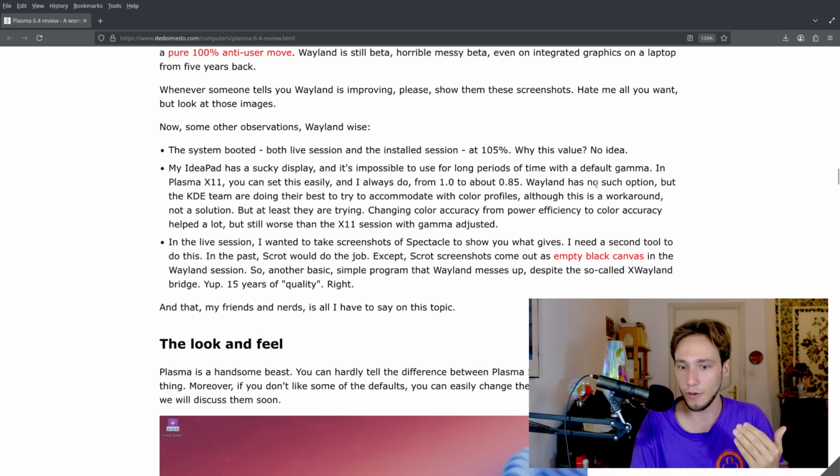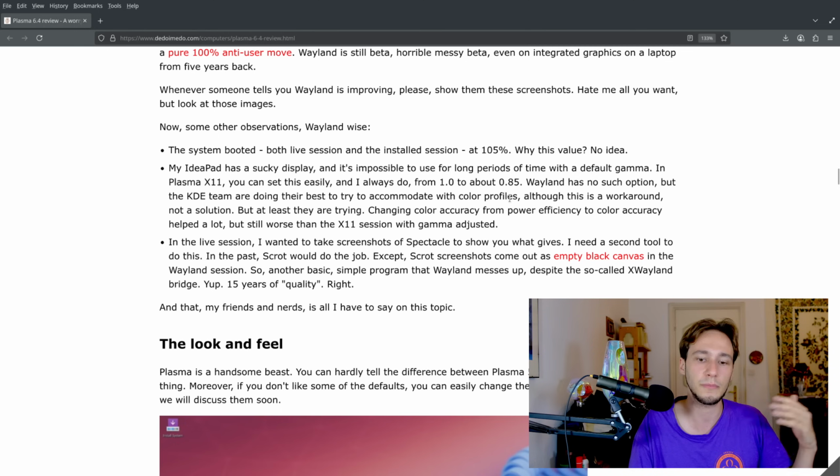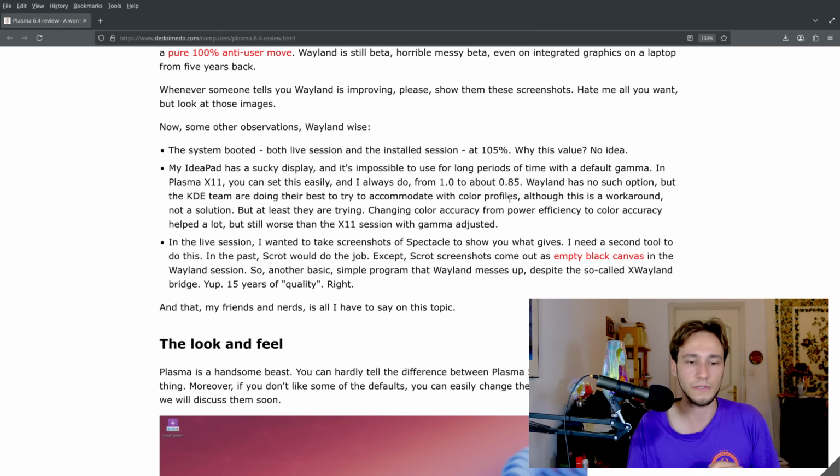Wayland has no such option, but the KDE team are doing their best to try to accommodate with color profiles, although this is a workaround, not a solution, but at least they're trying. Changing color accuracy from power efficiency to color accuracy helped a lot, but still worse than X11 session with gamma adjusted. This is exactly what I was talking about before.